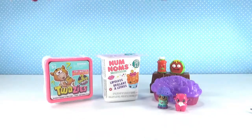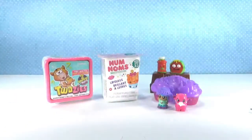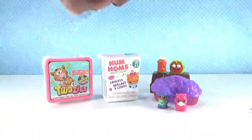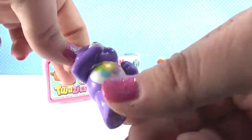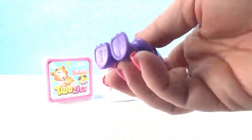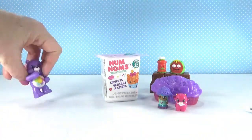I'm gonna open Care Bears next. This is Neon Fun, Series 5. And this is everybody you can collect. It's Harmony Bear. Aww, Harmony Bear is so cute. I love the flower. I love the colors. These are awesome colors. All right, Harmony Bear goes right there. Next, I'm gonna open, oh no, poor Harmony Bear.